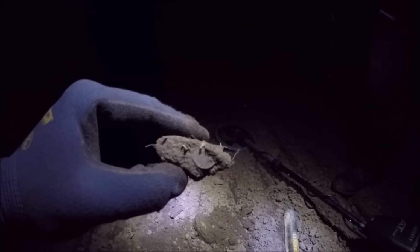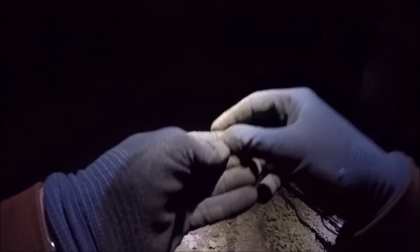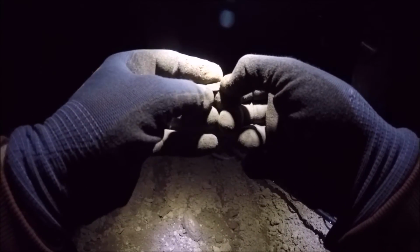Pinpoint is stuck. Oop, coin. Stuck in there. Yeah, whoop. And now it's gone. There it is. That is a 1 euro, Christian the Ninth, in good condition. I can't see the date, I'm getting old.